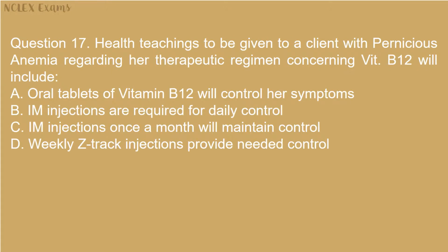Question 17. Health teaching is to be given to a client with pernicious anemia regarding her therapeutic regimen concerning vitamin B12 will include: A. Oral tablets of vitamin B12 will control her symptoms. B. IM injections are required for daily control. C. IM injections once a month will maintain control. D. Weekly Z-track injections provide needed control.